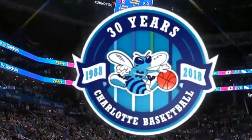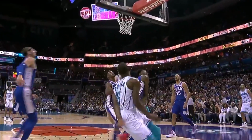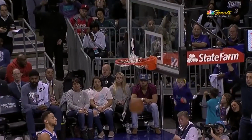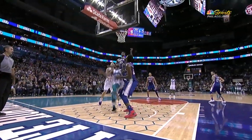The Charlotte Hornets came into last night's game at 7-7 in the midst of the playoff hunt and a surprising 7th in offensive rating. And if you were wondering who was responsible for this early season success, look no further than Kemba Walker. Kemba lit the Sixers up for a career-high 60 points, more than any other player this year and the most since Devin Booker went for 70 a year and a half ago.